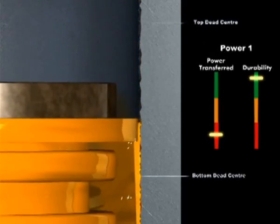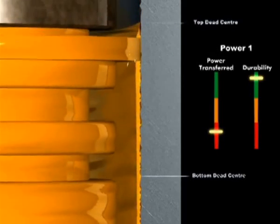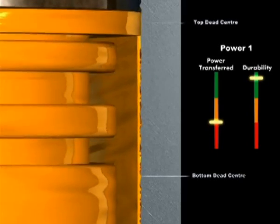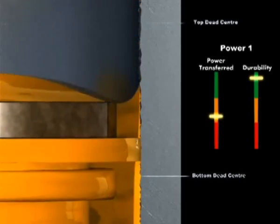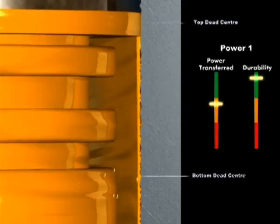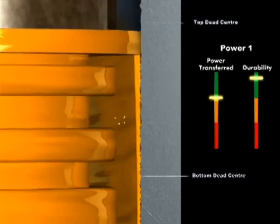Castrol Power1 has been optimized to reduce this viscous drag whilst maintaining a good seal and controlling wear in the cylinder. This leads to higher engine power output without impacting engine compression, oil consumption, or durability.